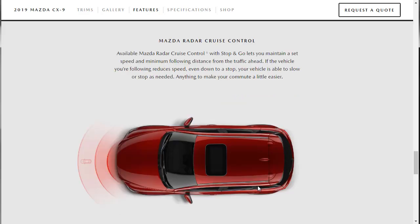Okay, there's an available Mazda radar cruise control with stop and go. I've said this in many videos, I can count on one hand how many times I've used cruise control in my life, so it's not really a big deal for me. But it seems to be a really big thing with the stop and go, where it can all the way stop for traffic and then pick back up. It's pretty cool. It can even slow you down to a stop behind other vehicles and then bring you back up to speed. So that's pretty cool.